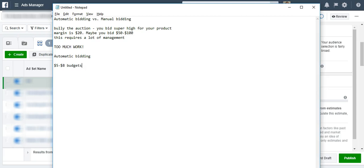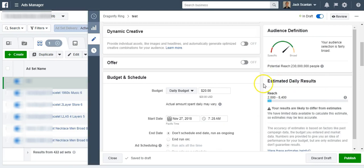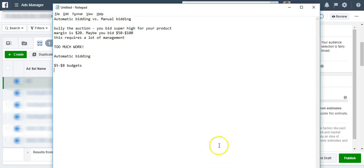to $8 budgets. Okay, I know that sounds crazy. I know that sounds like it's a little bit too low, but what happens here is you force Facebook, you constrain Facebook down. Okay, you're constraining the auction. Okay, so we are optimizing for purchase, giving a low budget. So what Facebook does is they say, okay, then that means we need to try to go find purchasers for this tiny budget that he has. So we're going to show this to the best possible people, right? So it's going to show it to high quality impressions to try to maximize your $5 to $8 budget in the auction and optimize it for purchases for you.